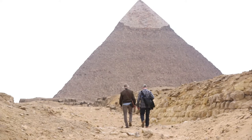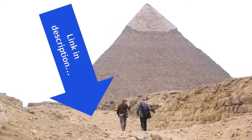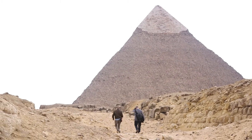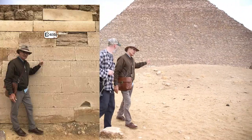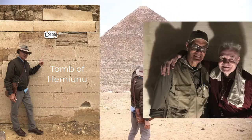And one other thing, if you've seen Alan Green's stuff on Shakespeare's sonnets, those sonnets don't point to the Great Pyramid. That title page points to the tomb of Hemiunu. Whew, smoked you out, Alan. Stay with us.